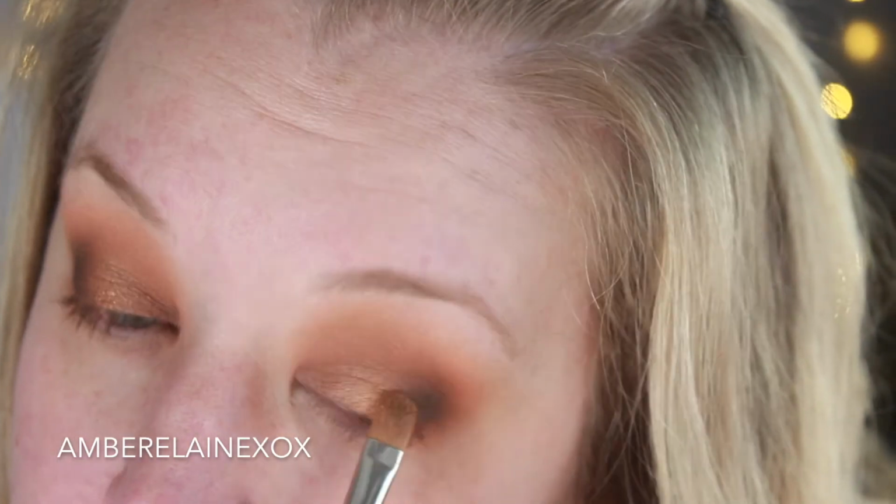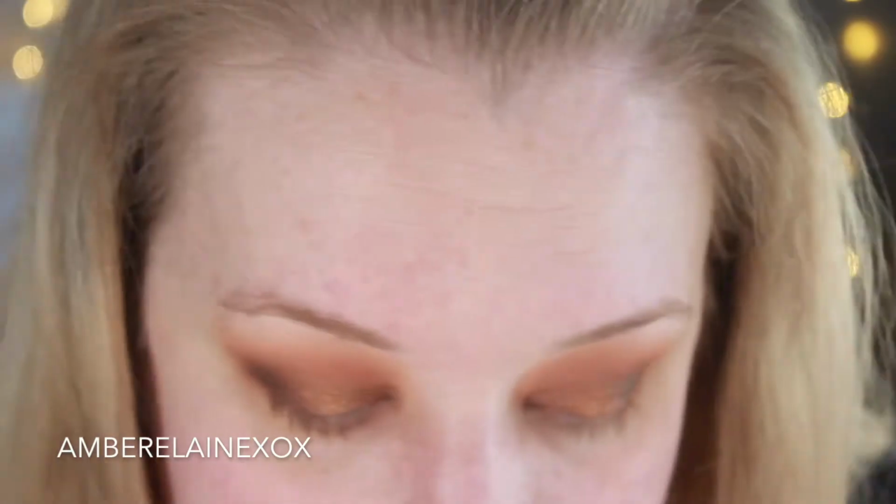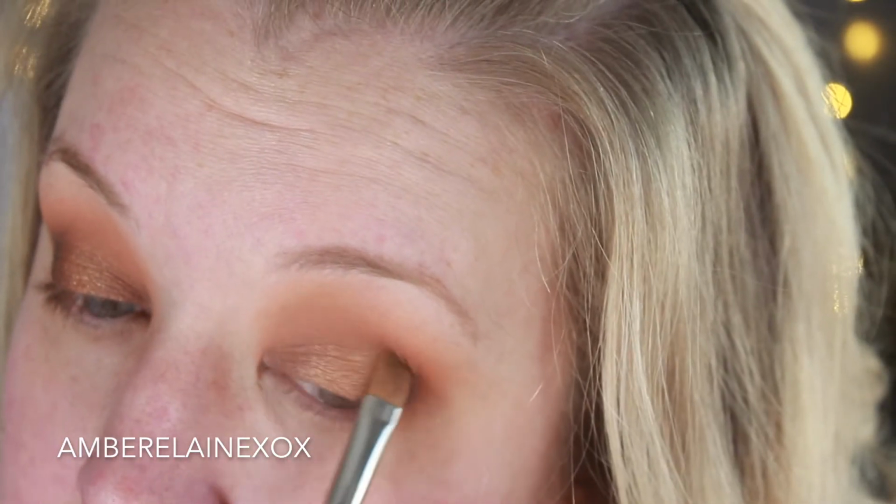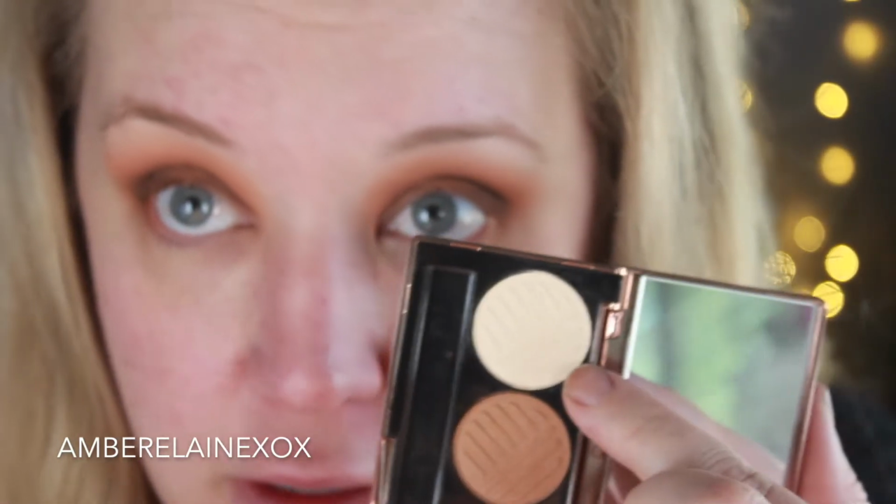I feel like I lost a little bit of that copper color, so I'm just gonna pop that right in the middle. And I'm just dragging it a little bit over that darker outer V shape. So the Browns has a little bit of a cream shade here. I'm gonna take just a touch of that and put it on the brow bone and then we'll do our brows.